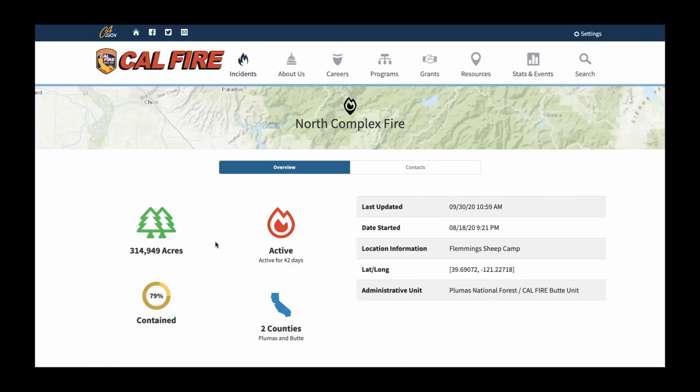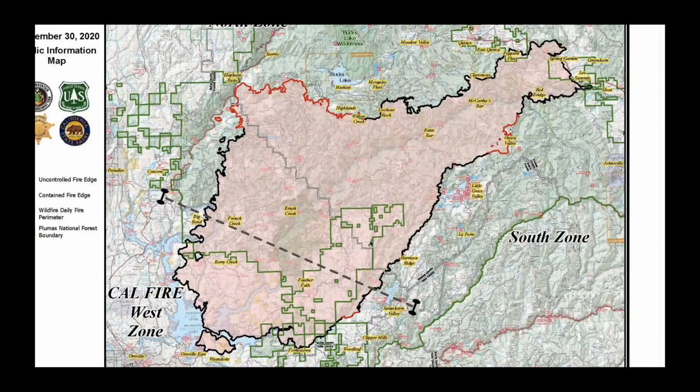When it comes to the North Complex fire, it is at 314,000 acres. That is up from over the weekend. It's been growing mostly just in that northwest section there. Some good news with this though, we are up to 79% containment, and you can actually see where some of that containment has happened. It appears we've gained some containment on this northeastern edge and the southern edge as well. Yesterday, that was still uncontained, and you can see now the line is showing up black, which means it is contained. Where we're still uncontained though is in that northwest section where we do see the active fire growth.